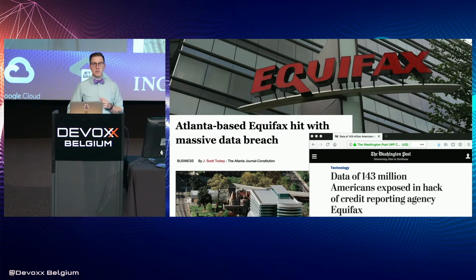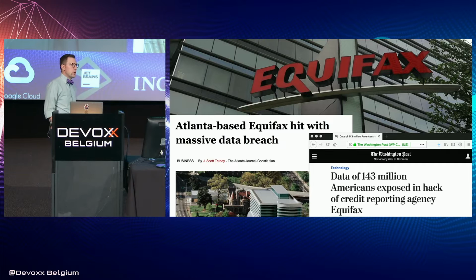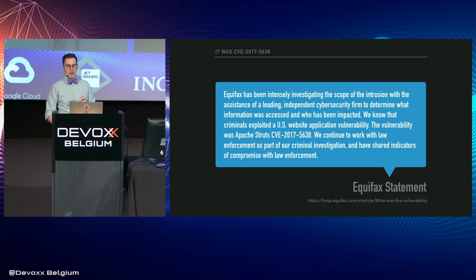In the real world, there are some good examples of this mistake. If you're familiar with the Equifax hack from last year, Equifax is a US credit bureau. They have a lot of personal information on nearly every American, and an attack last year exposed credit card and personal information on more than 143 people. If we take a close look at what happened in the Equifax hack, they released a statement on what happened, and they actually identified the exact vulnerability that led to the attack.